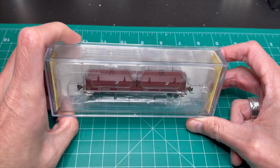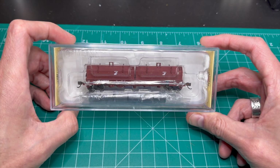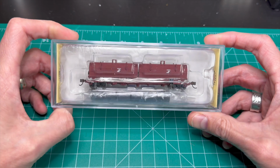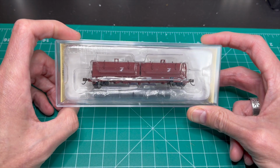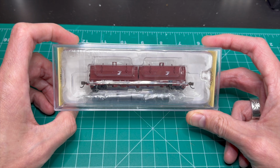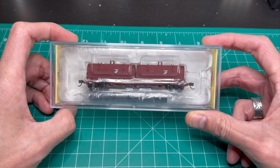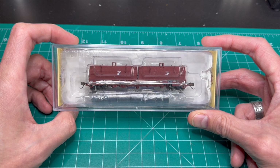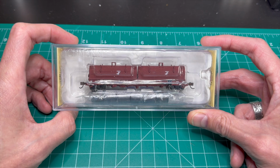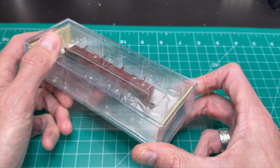So just a couple of points that Bachmann makes about these models. Number one is these have removable hoods. Number two, they also come with a steel coil load. Number three, they have metal wheels. So presumably some higher grade features, and for that reason we will compare this model once we get it unboxed against models from Atlas, also from Red Caboose, and from Scale Trains to see how this particular model stacks up.